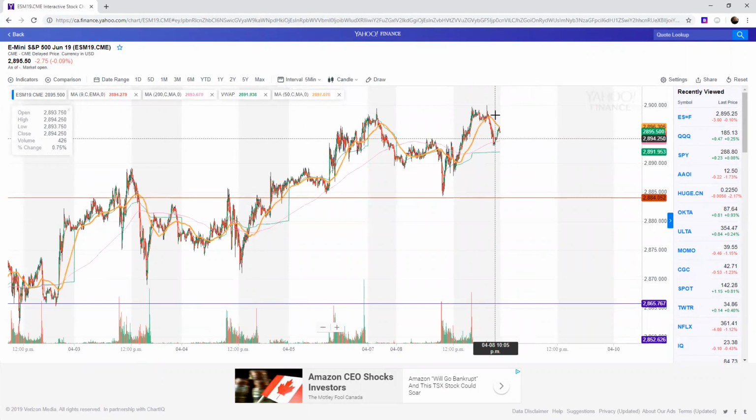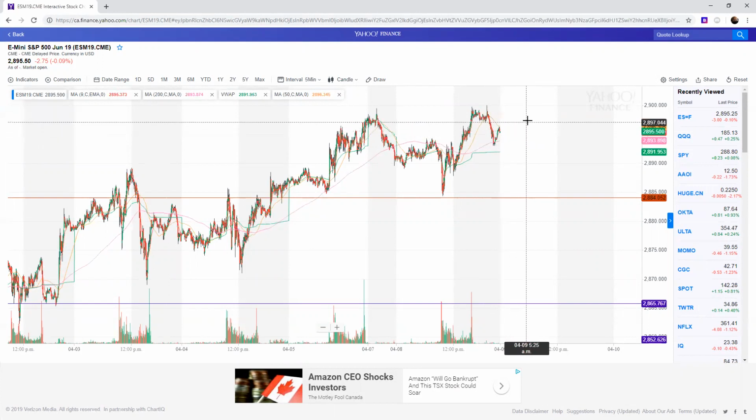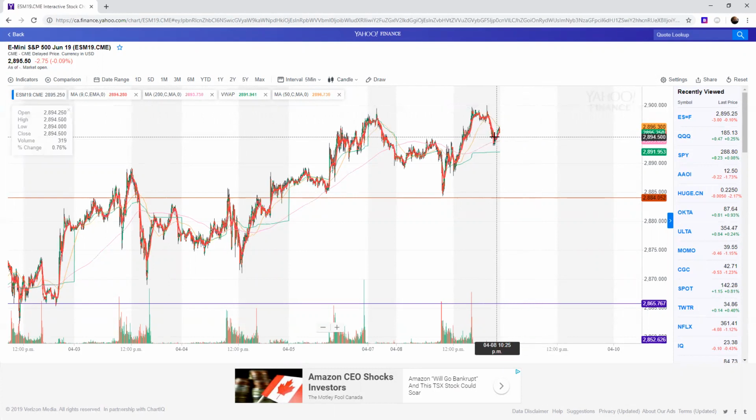It bounced right off the lows. It tested this 2900 again, made a double top, and it's now pulling back. We do see a nice bounce off this 200 SMA here. So I do think tomorrow we're going to see a slight and very slow uptrend grind back up into this 2900 and get tested.